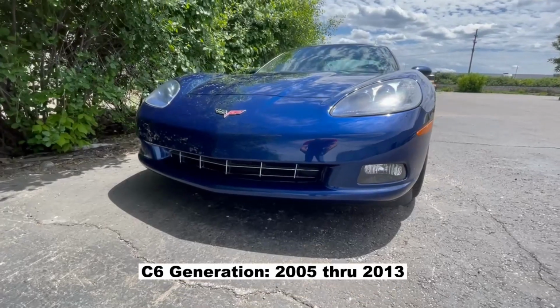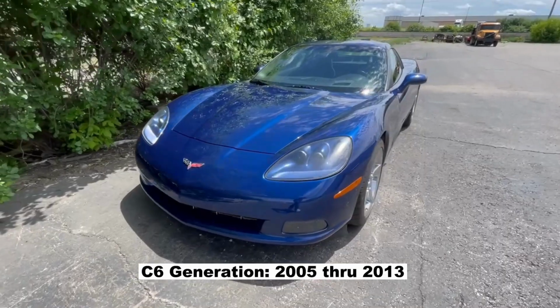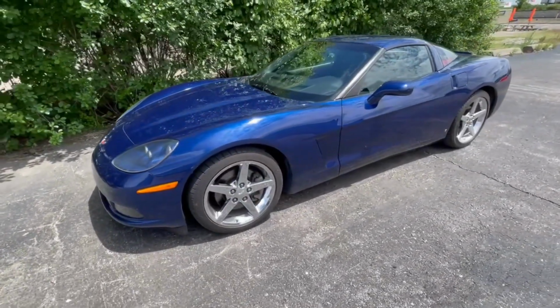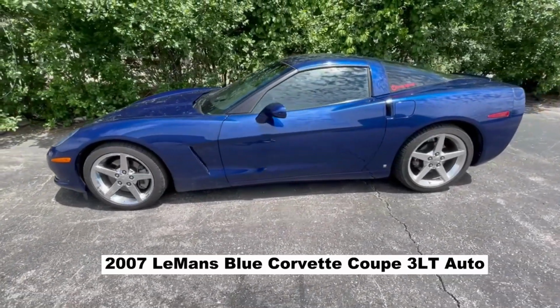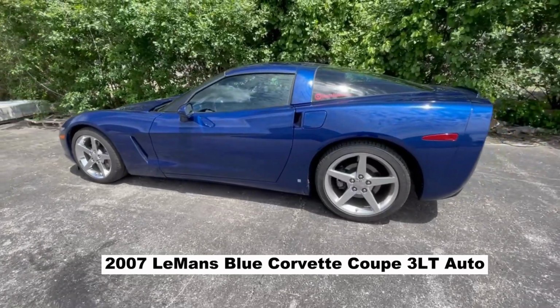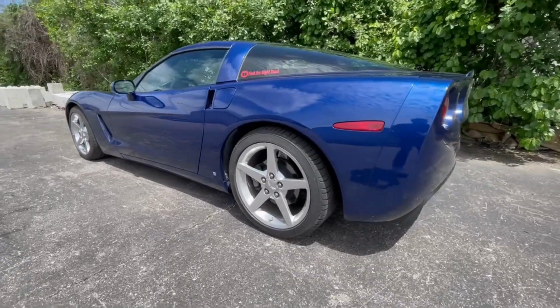The 6th generation Corvette was produced from 2005 through the 2013 model year. A total of over 215,000 were produced during this time. My current daily driver is this early C6 model from 2007. It's a Le Mans Blue Coupe 3LT automatic. In the nearly 4 years I have owned it, I have put about 28,000 miles on it.